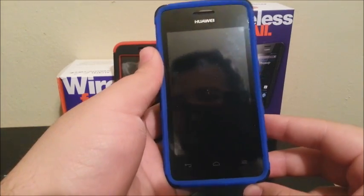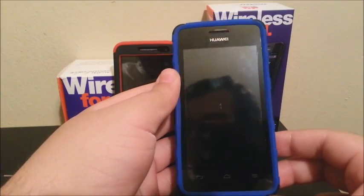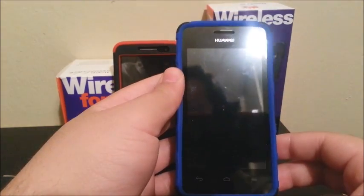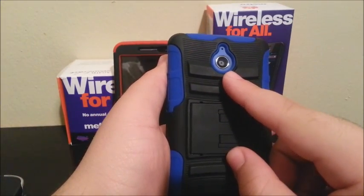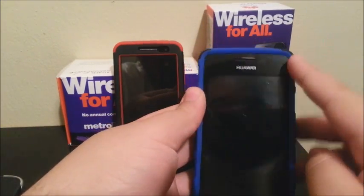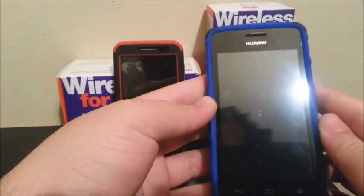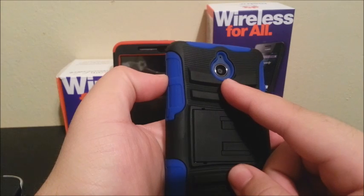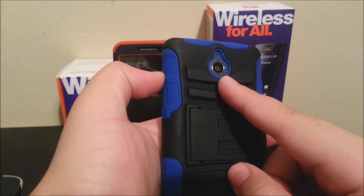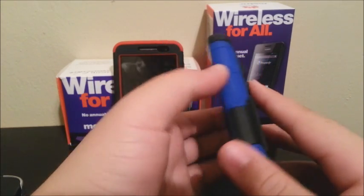The cons of this phone is it runs on Android 4.1.1. It has a 3 megapixel camera. It doesn't have a front-facing camera. It costs $80, and the video it only records on 480p. So the resolution is better on the Evolve.